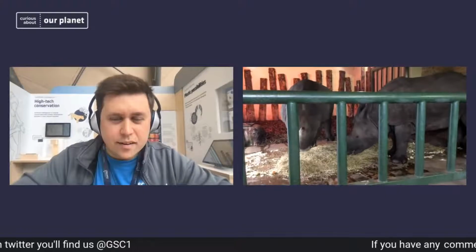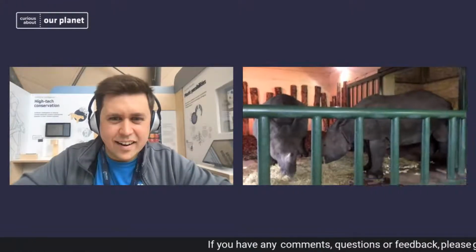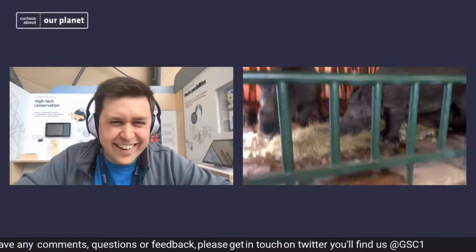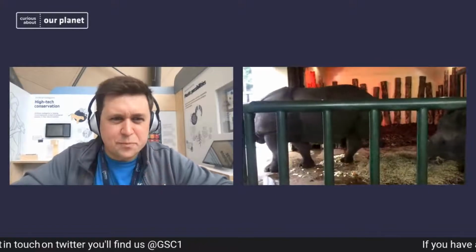Rhinos love to roll around in the mud and let it dry and use that as sunscreen, because if you can imagine, they're not able to rub it on themselves. They've got those huge big feet and they're not very flexible. So they just roll around in the mud, and that protects them from the sun, which is great. Yeah, and that's a similar behavior to the elephants, is that right? Elephants do a similar kind of thing?